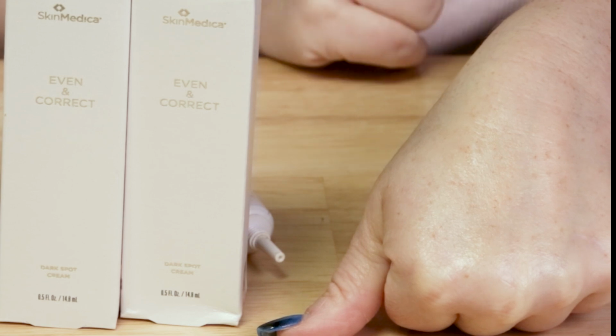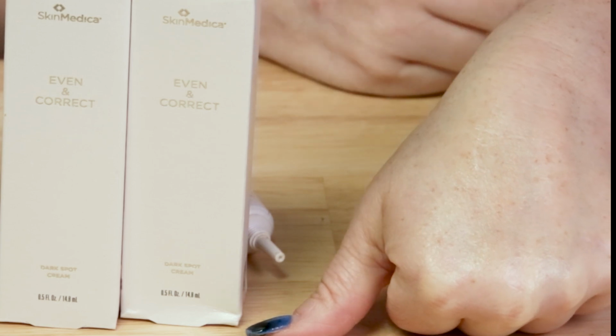The other day, I heard somebody mention doing a peel, and then the next time I saw them, they were talking about going tanning. I'm like, why? What? It makes no sense. You might as well just burn your face off. I don't know, whatever. It made no sense to me.